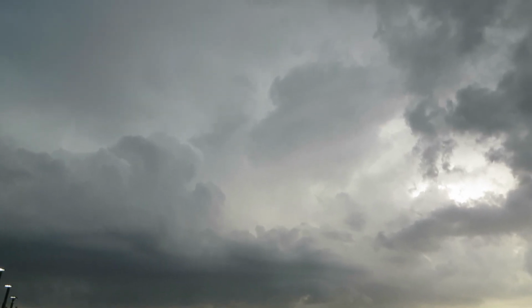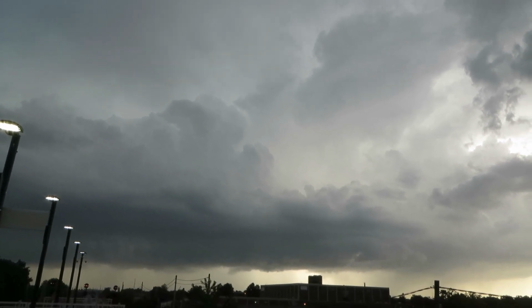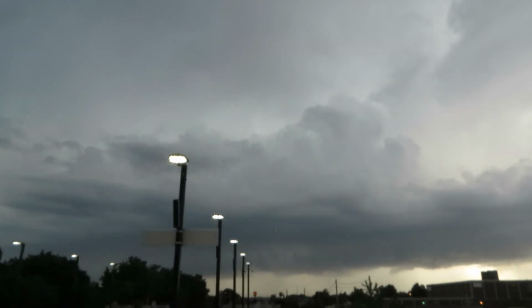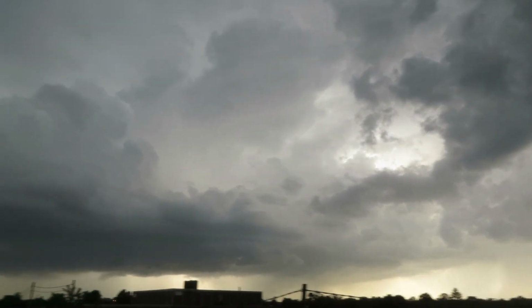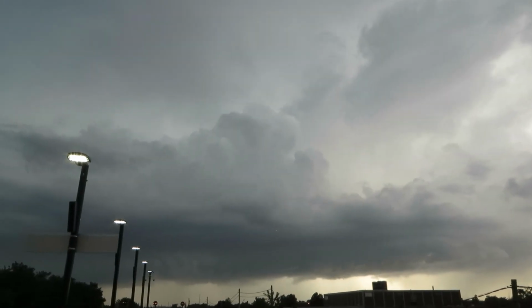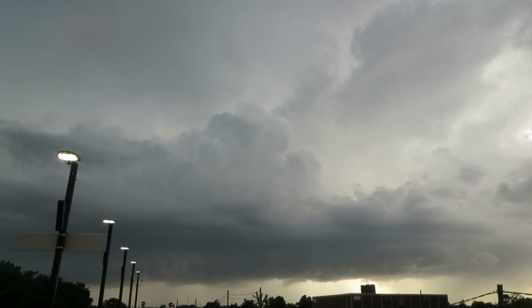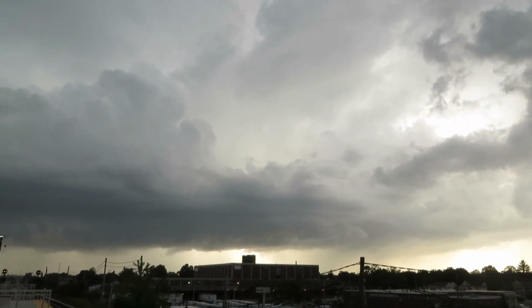Alright, there was lightning. Saw lightning. Look at the sky. Look at the sky. Look at that beautiful shelf cloud over there. Let's get closer. Alright, I came from that direction. The storms get closer. And look at this shelf cloud here.